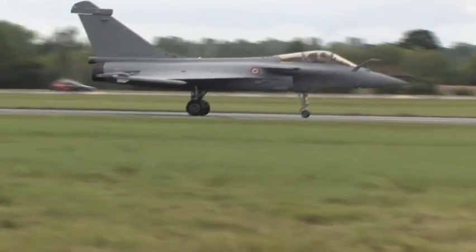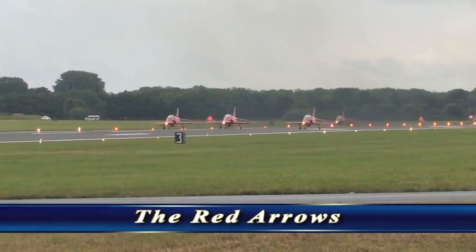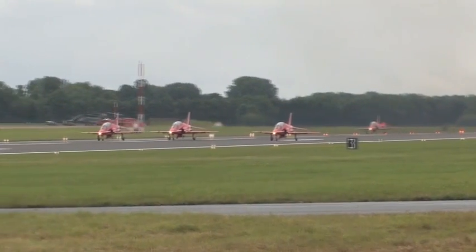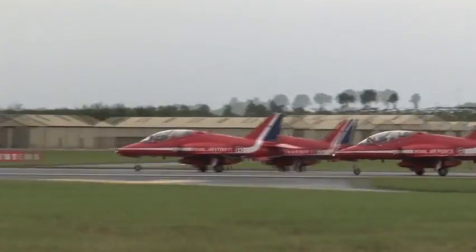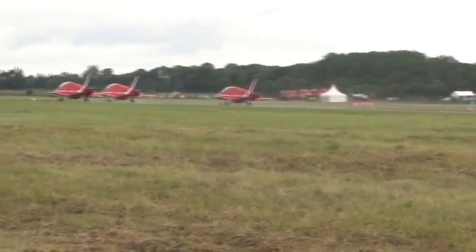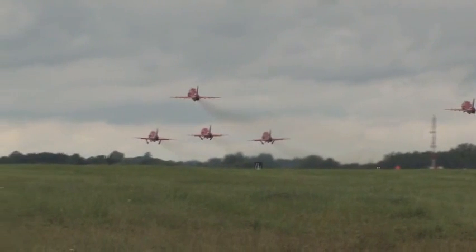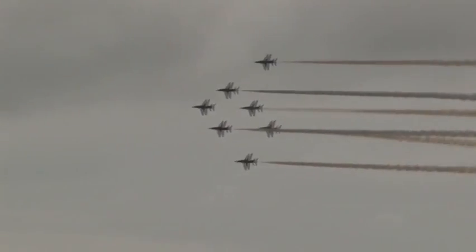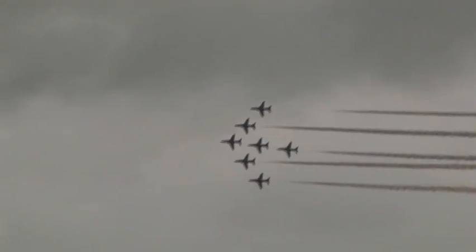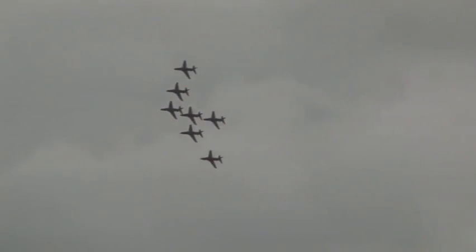Ladies and gentlemen, it was the French Air Force Rafale. Very proud to present the Rafale display. His wife Karen is here at Fairford today, so a very warm welcome to her too.